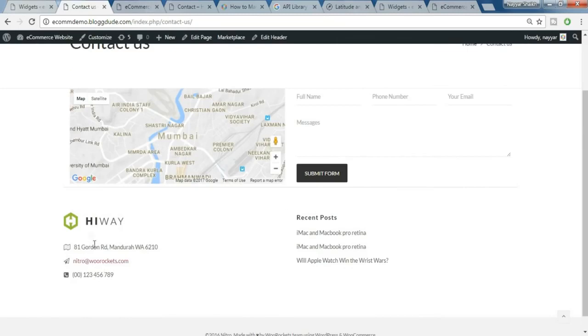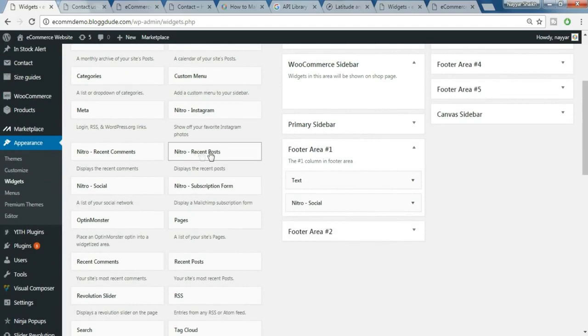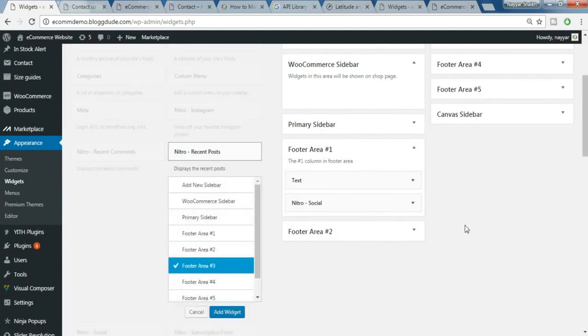Okay guys, so as you can see, we are seeing this address and all. We cannot see the tags because we haven't created any tags. And the recent post is not looking good. So what we do is delete this recent post and add some other one. We add Nitro recent post over there. That was with footer area 3.